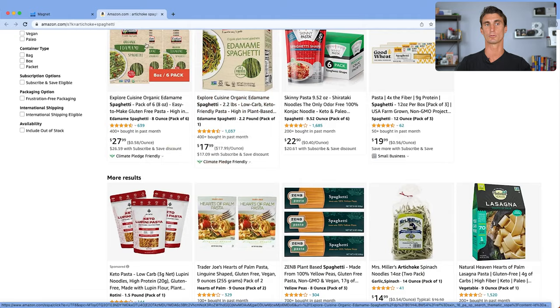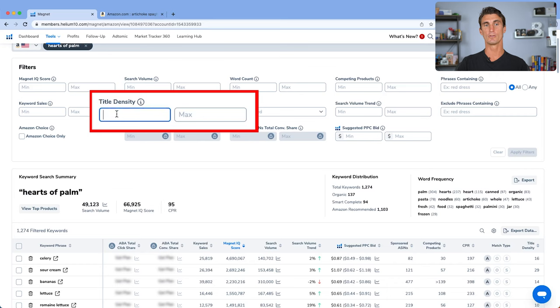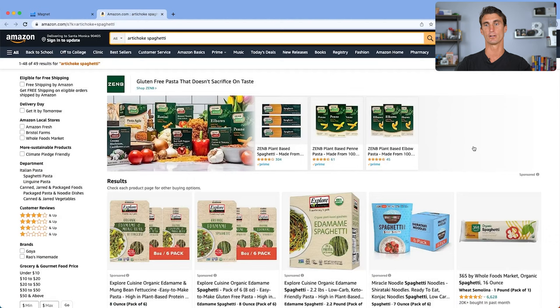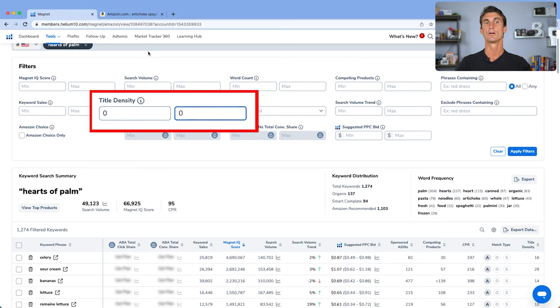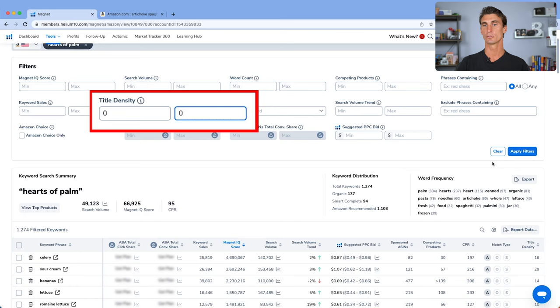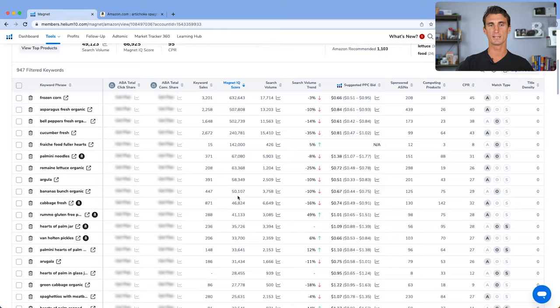As I mentioned, one of the more powerful filters here is this title density filter. What this does is, you can put in here how many products that show up in the search results will have this search phrase in their title. So if we put, for instance, 0 and 0, and that's what I recommend doing, we're telling Helium 10, only show us search phrases that have a title density of 0. Or basically, only show us things that when people go to Amazon and they search for it, none of the products have that word in their title. So let's go ahead and click apply filters. And this is the secret to finding products extremely easily on Amazon.